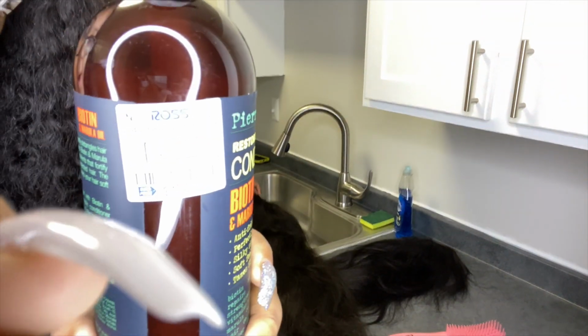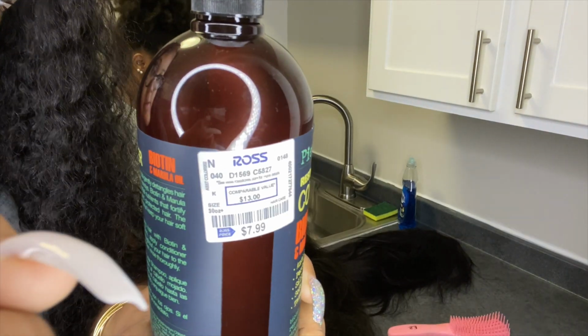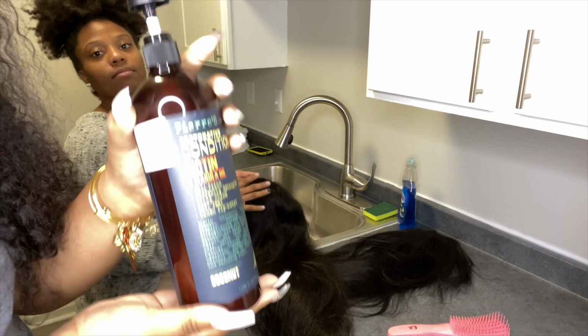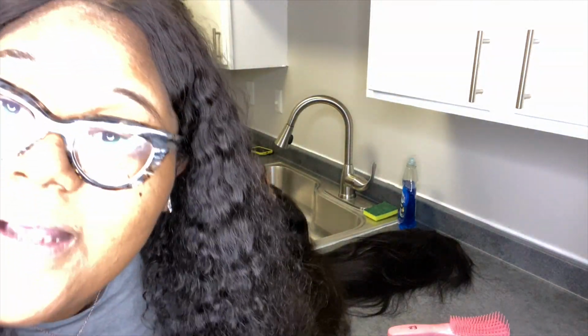It's found at Ross. Yes, it's found at Ross. Let's show y'all the price. Cheaper price. This bottle is 1 liter. Check out your local Ross. You know, definitely y'all will find it there.